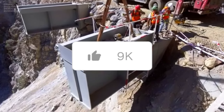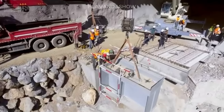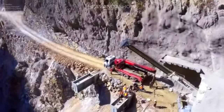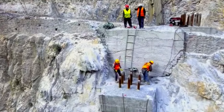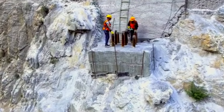Today we are venturing into the majestic mountains where colossal projects are pushing the boundaries of human ingenuity. First up, let's travel to Algeria, where a groundbreaking highway project is transforming the connection between the provinces of Béjaïa and Sétif.